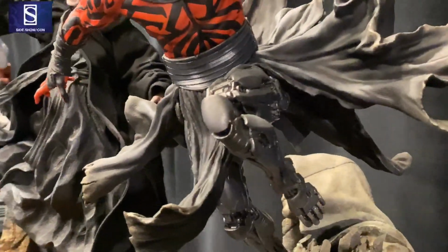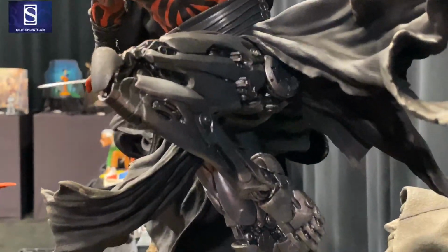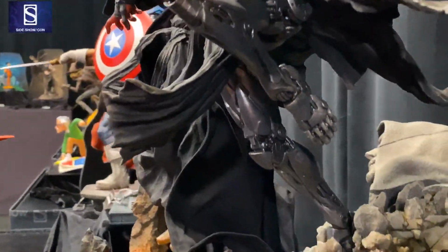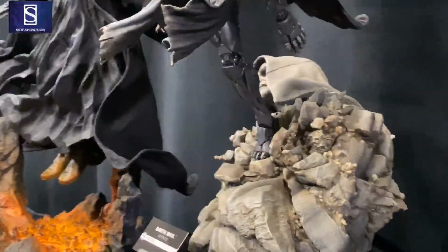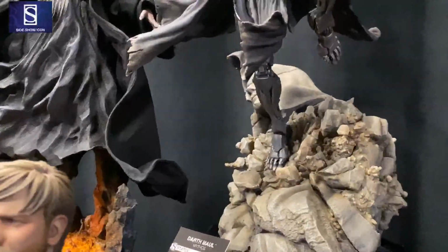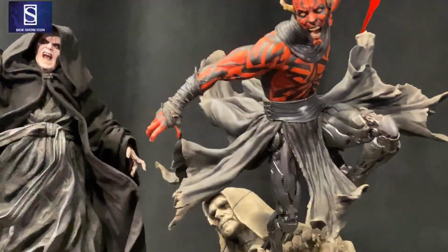See if I can get in there. Very powerful. I mean, even the sense of the rubble crumbling under his foot as he leaps off of this base. There's a lot of pent-up energy in this pose, and it's really unique in that way. I love the leaping stance. It's almost the animalistic hunter.